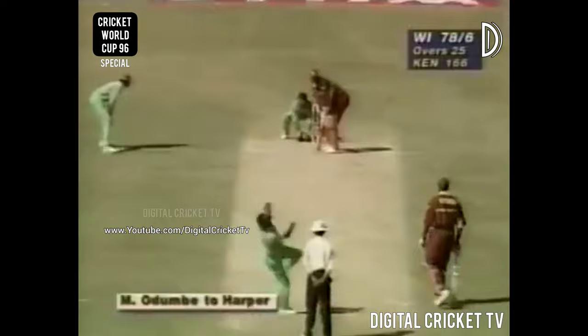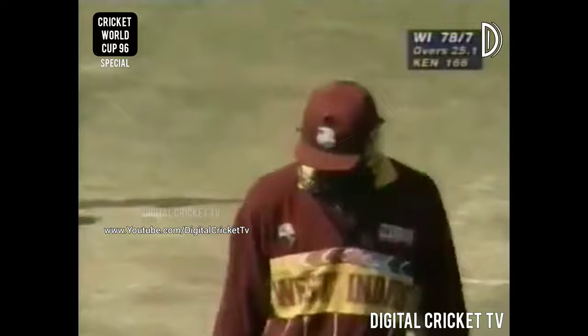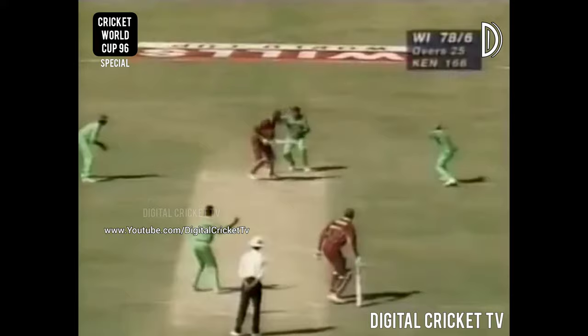Shot over the top. But they don't want to panic here. That could be out, it is. He goes for the tickle down the leg side, and he gets a faint edge, and the wicketkeeper, Tariq Iqbal, takes another catch. Well, that's absolutely marvellous. Look at the transformation in Tariq Iqbal.